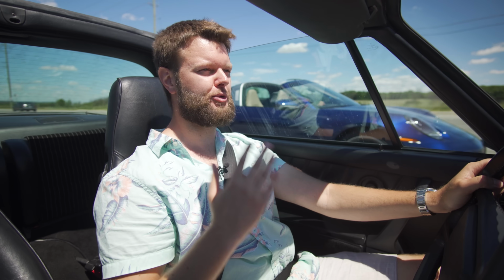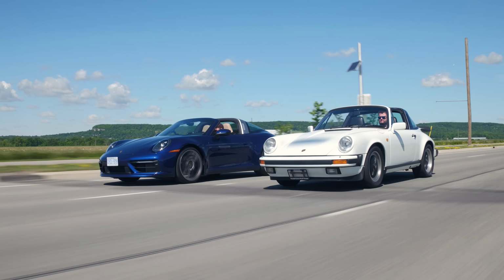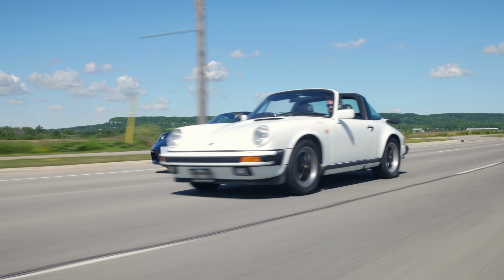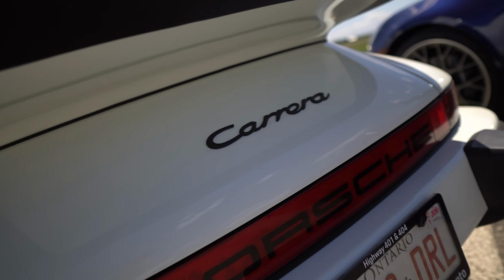The 86 sounds really smooth in comparison to that new one. Like, you can hear the downpipe, you can hear the turbochargers, you can hear all that stuff, but this one's just silky smooth. Bro, I got a friggin' rev limiter. We both still have little North American bumperettes. Yeah, mine are a little bit larger on the 86.